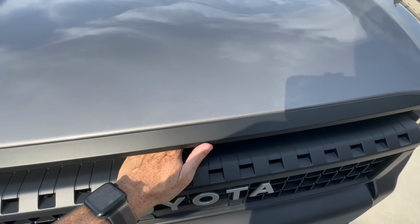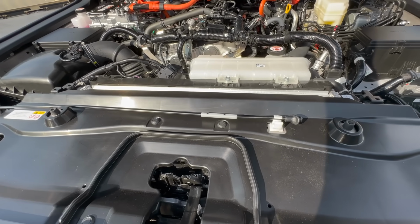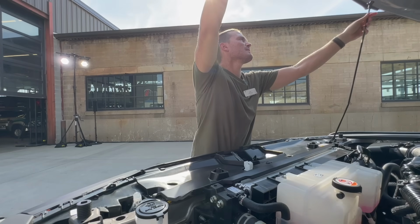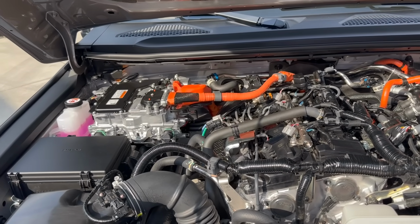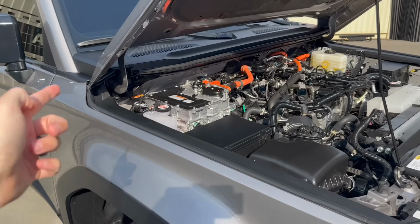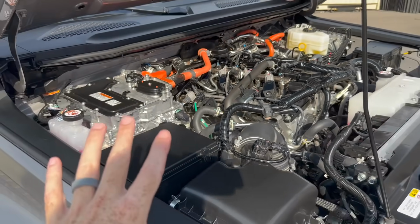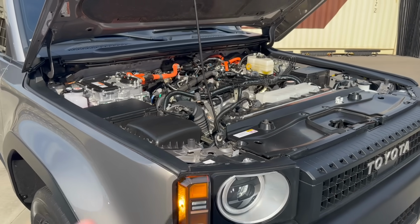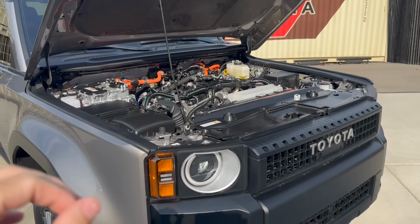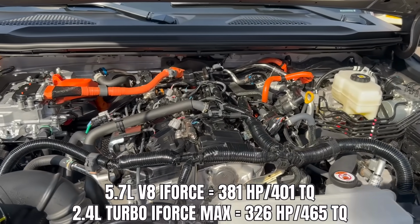As we pop the hood on this one, it is a prop, so I have to prop it up. But here is a look at the iForce Max motor. So it's an inline turbo 4-cylinder mated to an 8-speed transmission, the same powertrain, guys, that the Tacoma has. And before I see the comments of, oh my gosh, it's not a V6, it's not a V8, here's the numbers of the 5.7 liter iForce that the 200 series Land Cruiser had, and here's the numbers on this new iForce Max. Now, I know that the horsepower is down, but torque is up significantly.